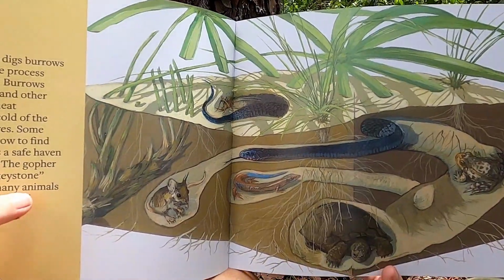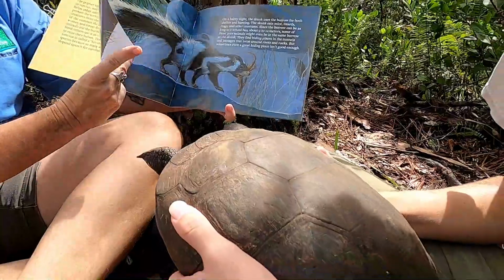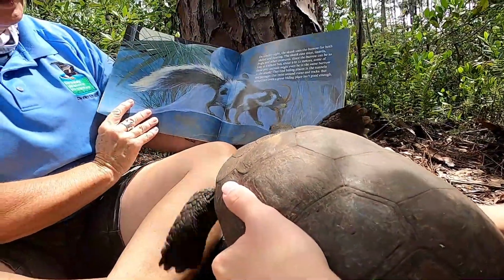There we go. Look at all the little animals in here. We've got a snake. He's way down in there, and you can see they've dug little tunnels off to the edge there. You must be a good friend to everybody that comes down in your burrow, eh? All right. Oh, no, check it out. Look what we've got now.